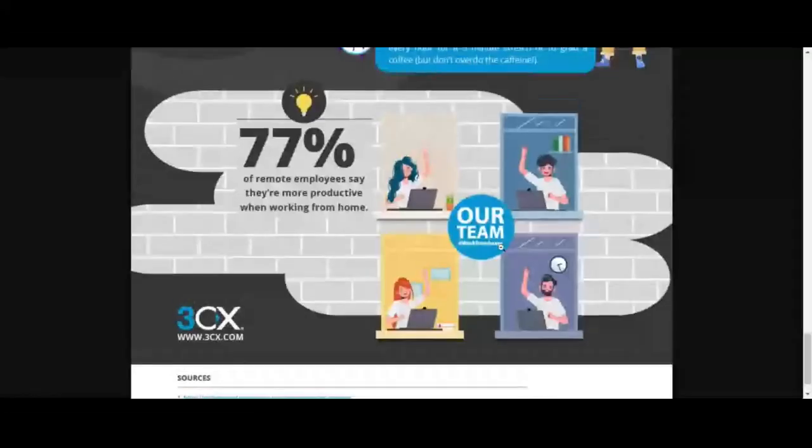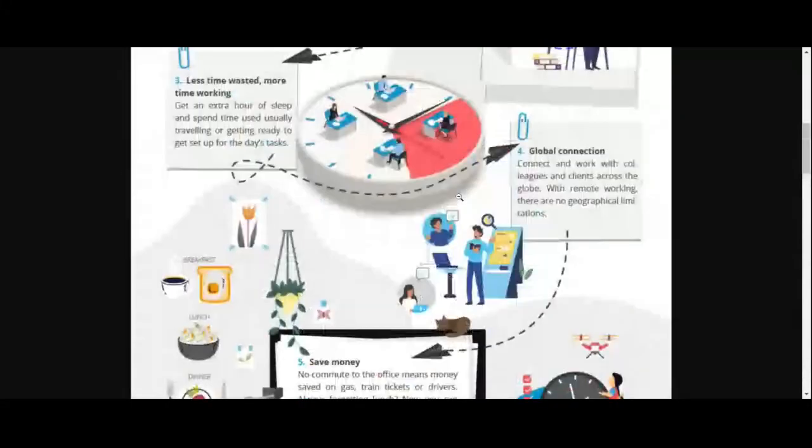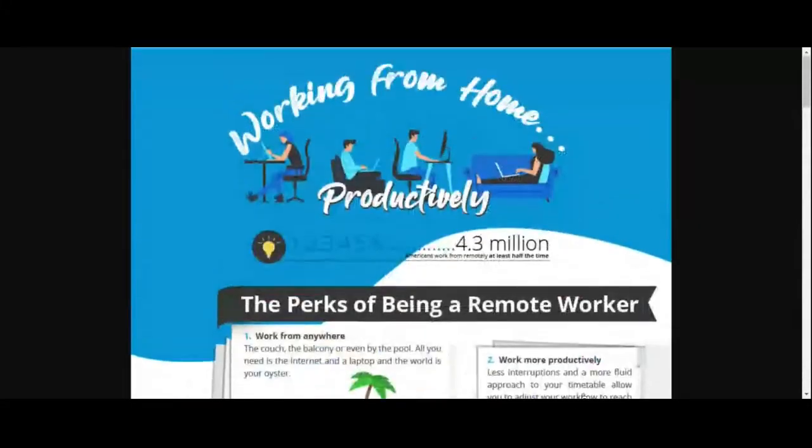Let me try once more. There. Can everybody see this one? Yes, we can see it. Working from home productively. All right, let's begin. Okay.